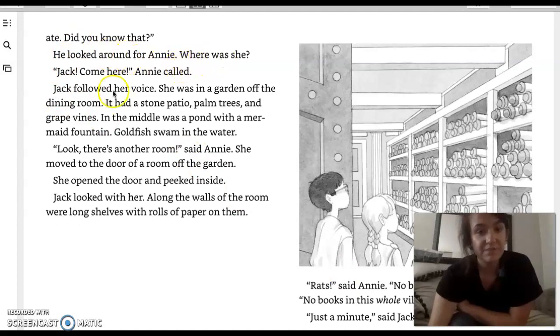Where was she? "Jack, come here," Annie called. Jack followed her voice. She was in a garden off the dining room. It had a stone patio, palm trees, and grapevines. In the middle was a pond with a mermaid fountain. Goldfish swam in the water. "Look, there's another room," said Annie.